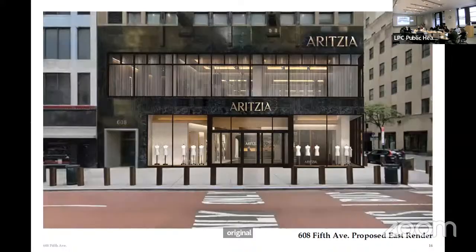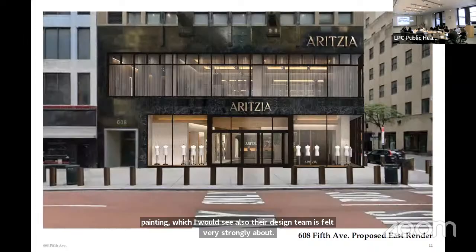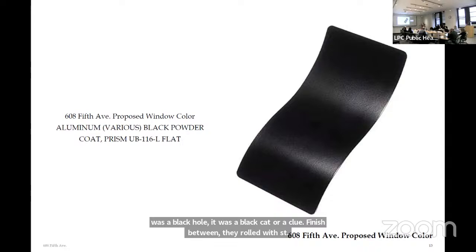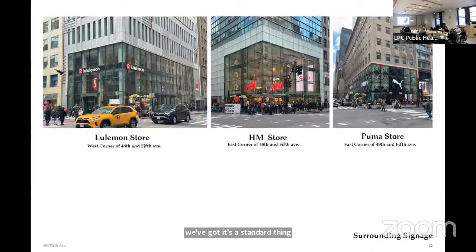The reference to the color was the submittal that I was having trouble with earlier. It was a black powder coat finish, which we think will withstand the time and the abuse that was referred to. And I think it's a standard thing that's often done on New York aluminum storefronts.